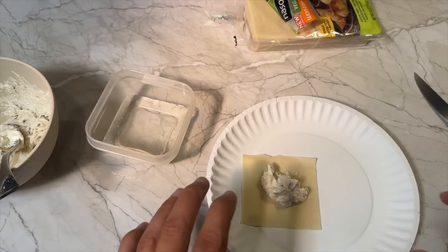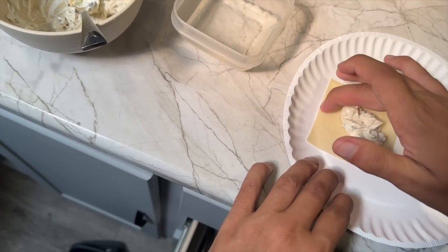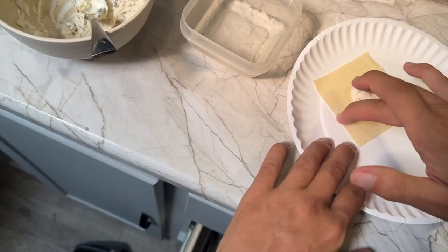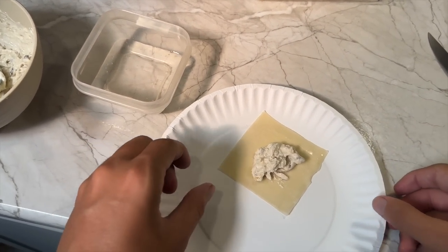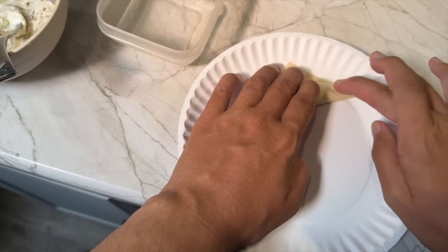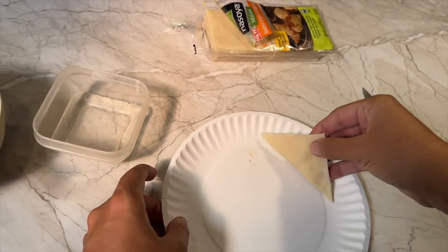Put that on that. Now, there's a couple different ways you can make these wontons. I think first, I'm gonna try the simplest way I've seen. So you dip your finger in some water, and then you outline the edge. This will get it to stick to itself. All right. And this is supposed to be the simplest way to do it. You just go like this then. And boom, a little wonton triangle. A little bit's coming out there, but that should be fine.